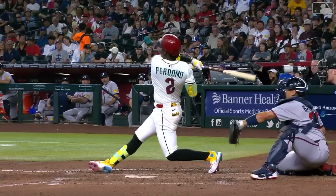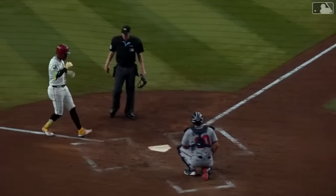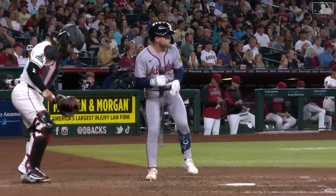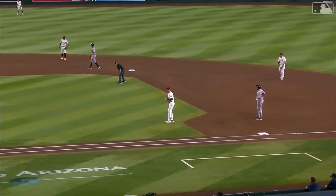Third time Perdomo's hit the ball hard in this game. 2 of them happened to be on the ground to second base. This time it was elevated, and he hit that ball a mile. Now Brandon coming up on 95 pitches. Shelby Miller warming up with the bullpen. The number 9 man is the shortstop Nick Allen, who has struck out twice.